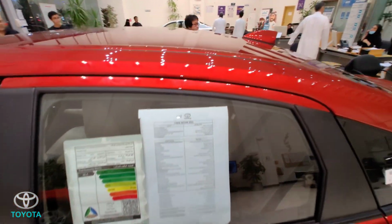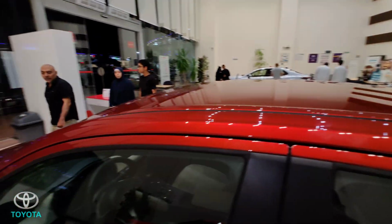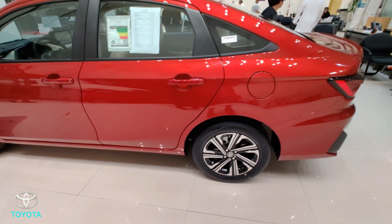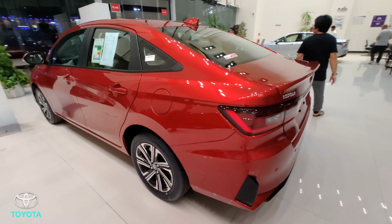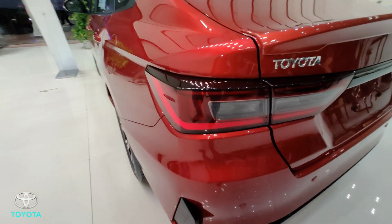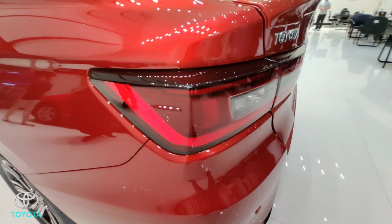To tell the truth, this whole new remastered body design looks absolutely beautiful and modern. And not only that, but it's also slightly bigger and longer than the previous generation model. In fact, the size has increased to match its bigger brother, the Toyota Corolla.